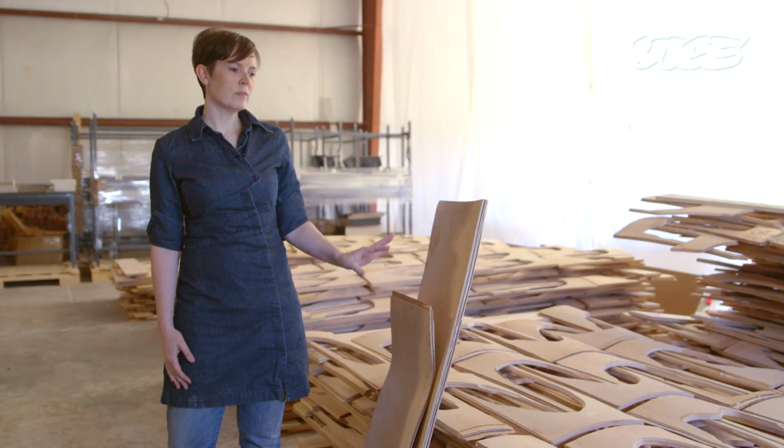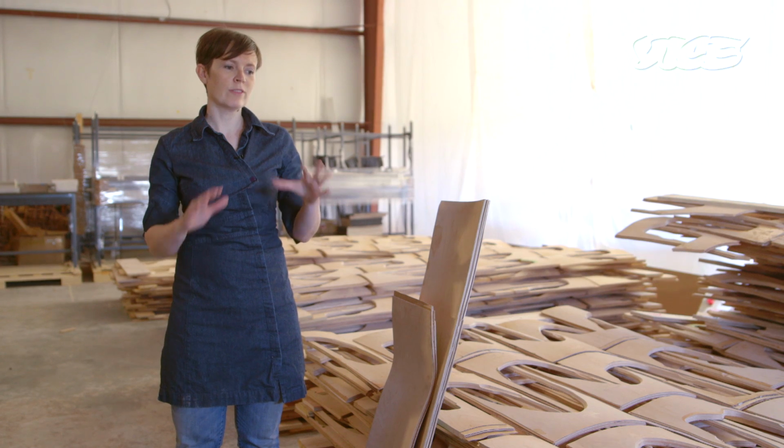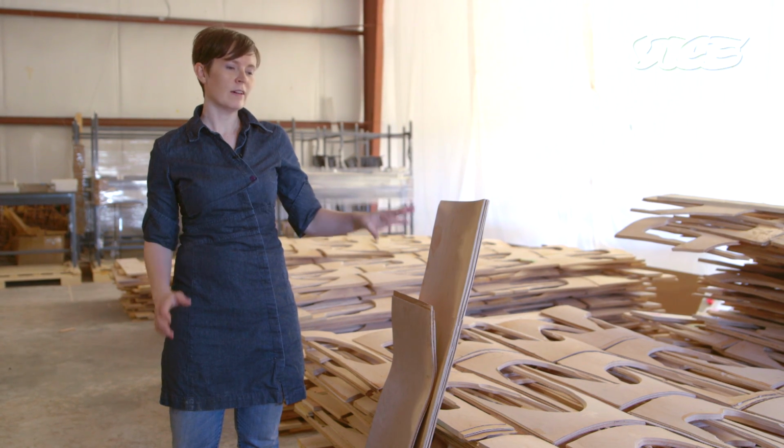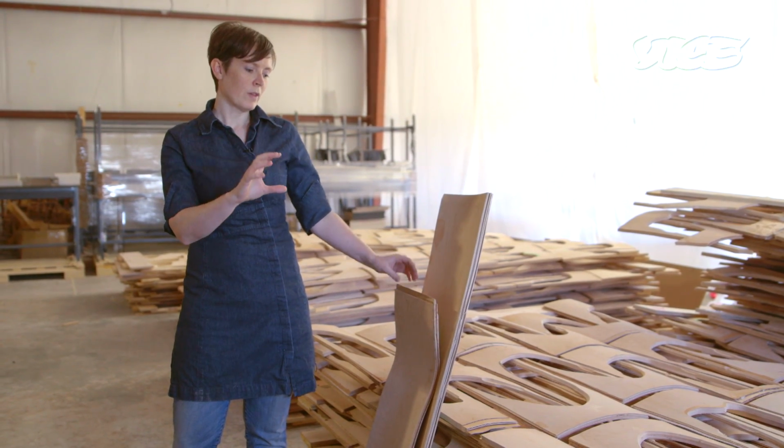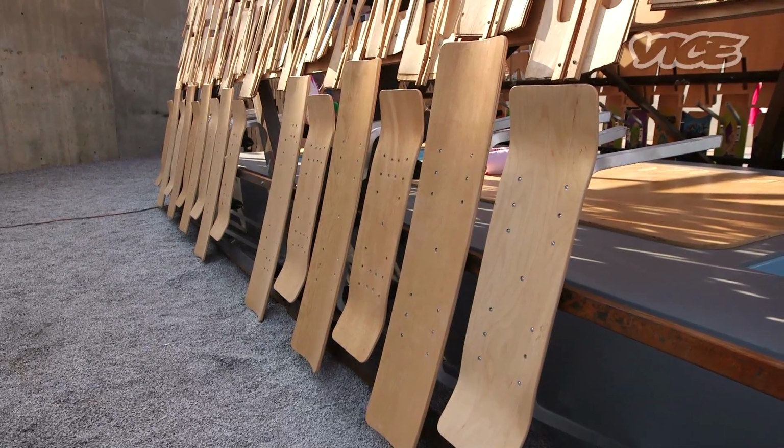The skateboard pieces that we've been using for the facade with the cutouts are called bones, and the uncut pieces are called blanks. We're using the blanks on the bottom row of the wall. We're attaching legs and they'll become benches.